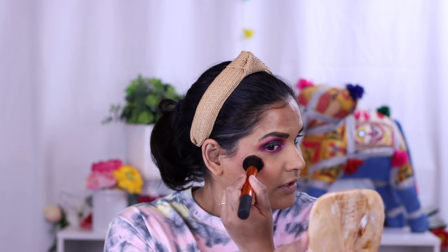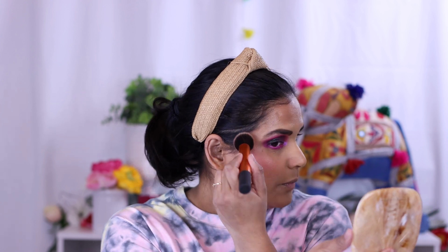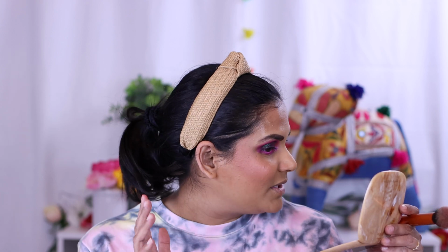Ooh, yes. That is so pretty. These two shades are definitely shades I would wear more for fall and winter time, but I also feel like these are going to be so flattering on a tan, medium, deep skin tone that I'm so excited.